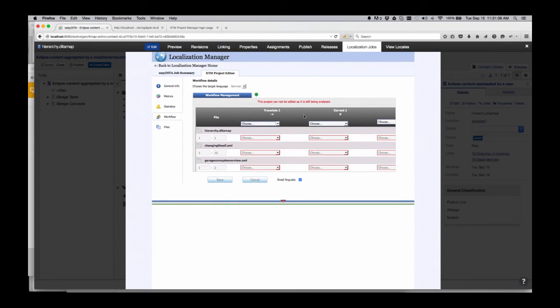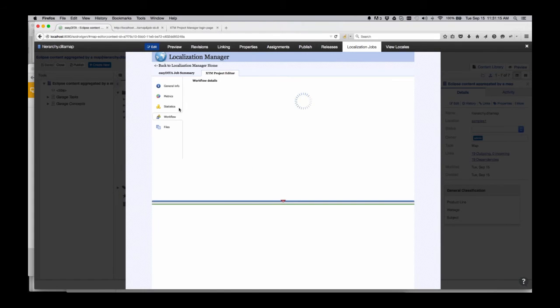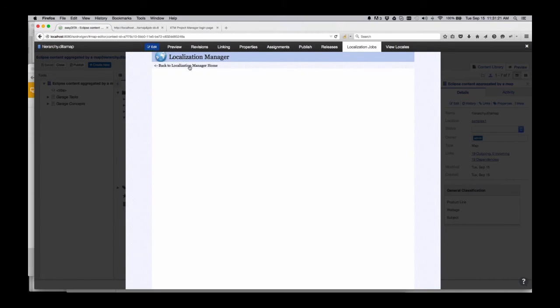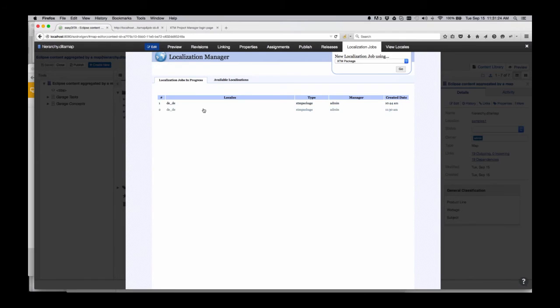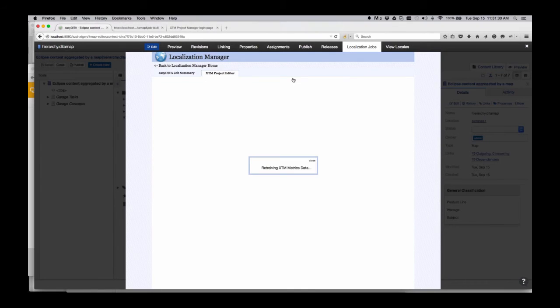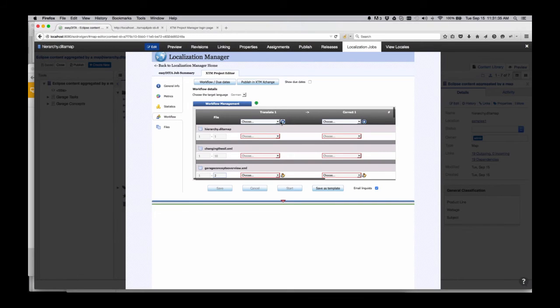So I'm going to go ahead and, still being analyzed. All right. So we'll just give it a second. All right, ready to go. Okay, so we got our analysis done. Now we want to set up our different individuals. So I'm assigning Dominic to each of these files.